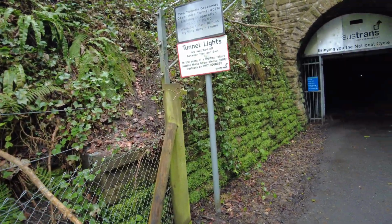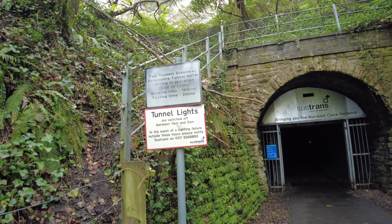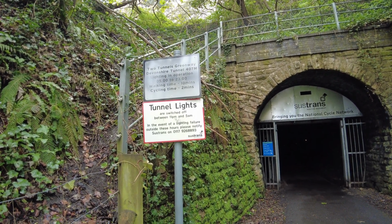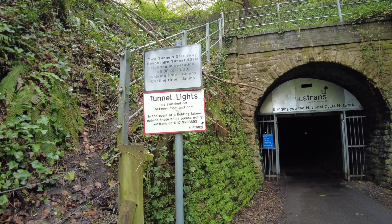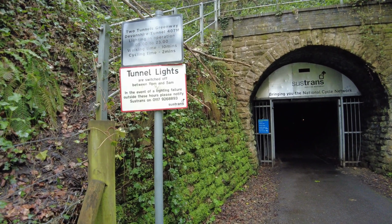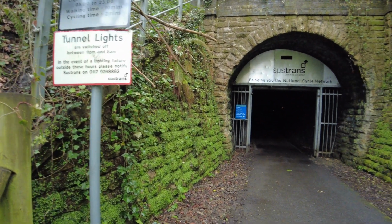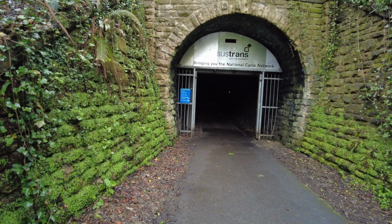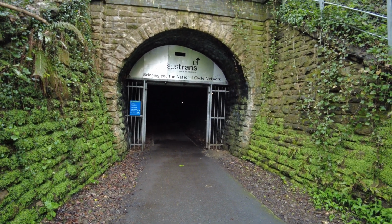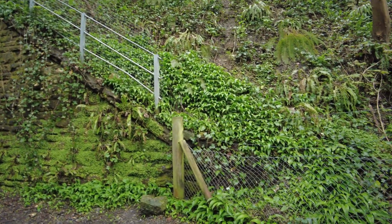Devonshire Tunnel. So that gives it in metres, which is 407 metres. Lighting in operation at 5 in the morning till 11 at night. Walking time 10 minutes, which was about right. We're 7 minutes in, and cycle time's 2 minutes. Tunnel lights are switched off. In the event of light failure outside these lights, please notify. Keep to the left, which is what we pretty much did. Keep slow. Keep dogs on lead. Unfortunately, we don't have to worry about that today. But there you go. What an incredible piece of history.